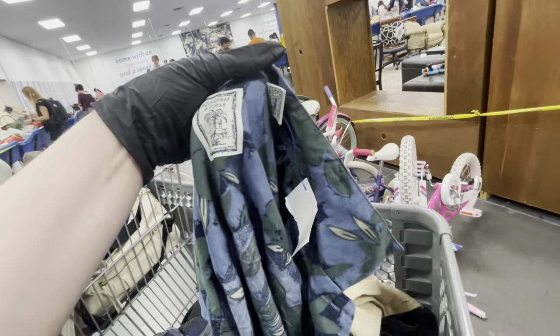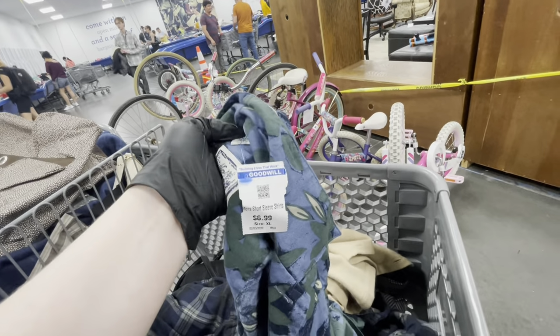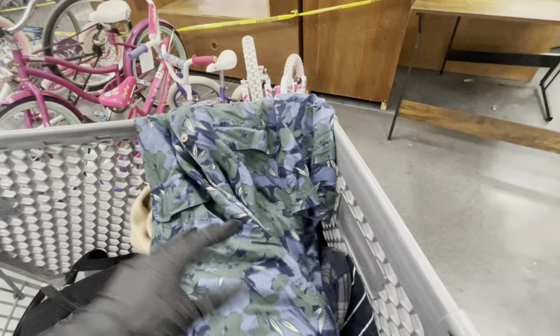Okay, I need to look up this one. It is Roundtree and York. Goodwill is selling it for $6.99. It's rayon. I thought it might be silk, but it's not. But I've never seen this brand before, so I just wanted to double check and see if it was a decent one. So I will be doing that.